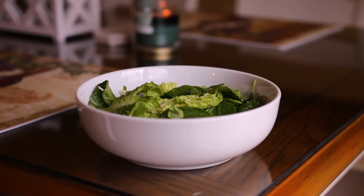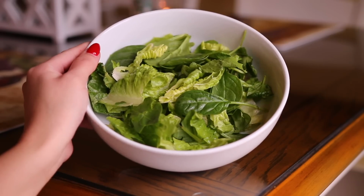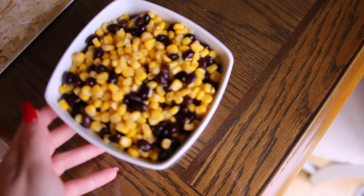Then for lunch, I'm making one of my favorite salads. So I just have a huge salad bowl and I have some spinach and romaine lettuce. And I know that there has been a recall on romaine lettuce, but just be careful. I'm careful. I've been eating these salads for forever now and I'm okay. So I think I'll be okay.